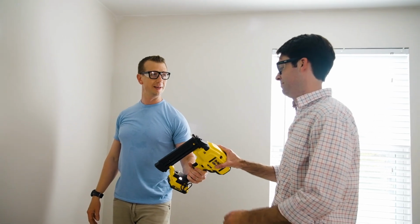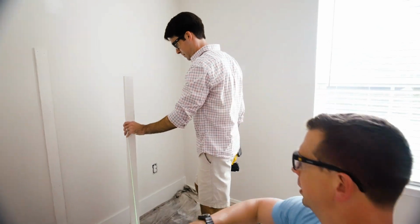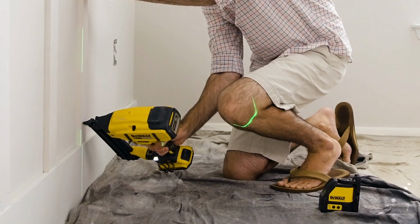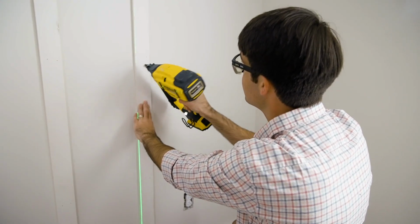Good? Take it away. There you go. Philip made the whole process seem really easy from start to finish, from getting the lumber to the nail gun to finishing everything up.